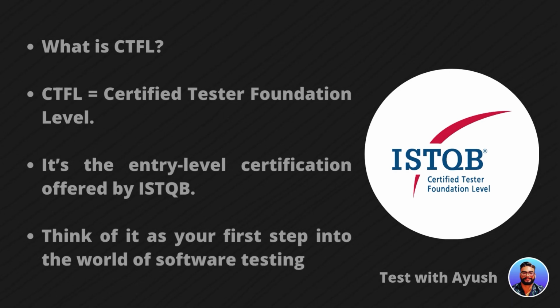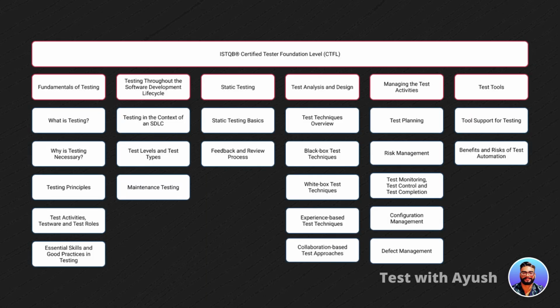So the syllabus for CTFL covers all the basics that you will need to get started, like the testing fundamentals, including what is testing, why it's important, all the testing life cycles and processes, including how testing fits into the software development life cycle, and the techniques and tools required for successful testing practices, including common methods and test case design. So it is the perfect blend for beginners or anyone in general who wants to switch to a software testing career or who wants to kickstart their software testing career.